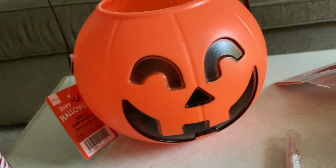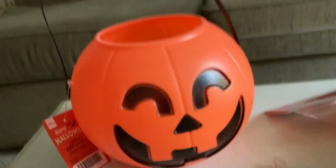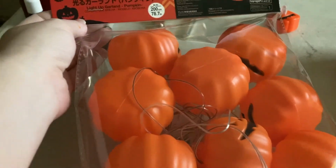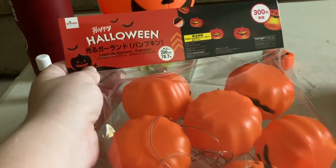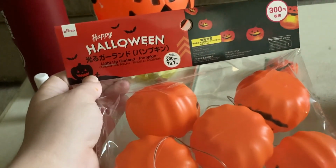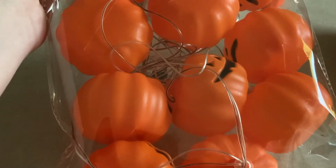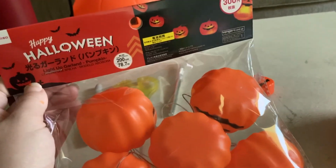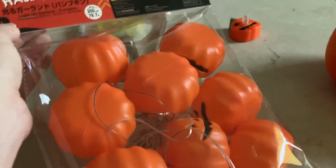I also bought some other things. This was gonna be my backup pumpkin in case this guy didn't turn out. I bought these little lights. I was gonna put this up here now because I have this guy. I'm gonna put this in here. And then I also bought, this was the most expensive thing I bought actually, which was what I was gonna use in case none of the other pumpkins turned out as well. But I might still use this because it's pretty cute. It's a set of pumpkin lights. So we'll see what we can do to make a little Halloween window.